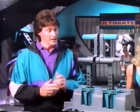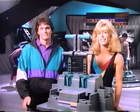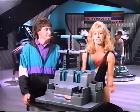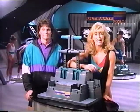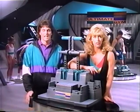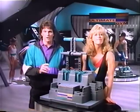I guess you can tell the Ultimate Gym has really proven itself to me. It's compact and light enough to store easily. It's also less intimidating to me than the big noisy weight machines. I think a lot of women feel like resistance training is just for guys, and nothing could be farther from the truth. You've seen the Ultimate Gym in action here, but now it's time for you to put it to work in your own home.